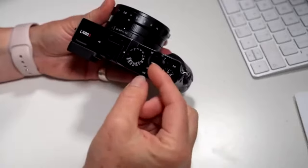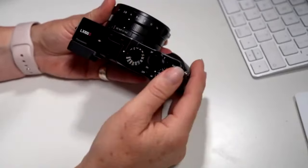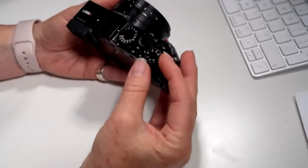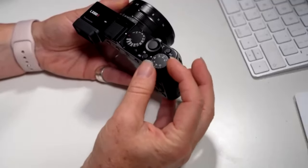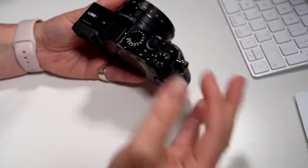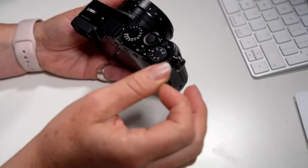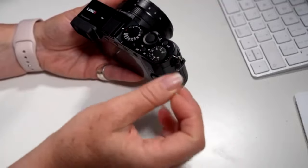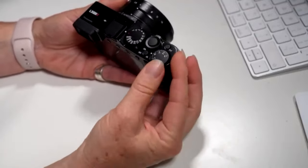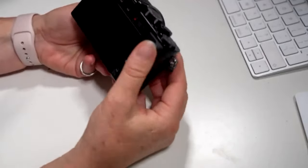So instead of having a mode dial with AV on it, we set them using these traditional exposure controls. And I mentioned earlier, I really like having an exposure mode dial and an exposure compensation dial, because it's quick to adjust. It's a feature that you often want to tweak the exposure from one image to the next. And it's just really nice to be able to adjust it quickly by a dial rather than having to press a button and then rotate a dial.